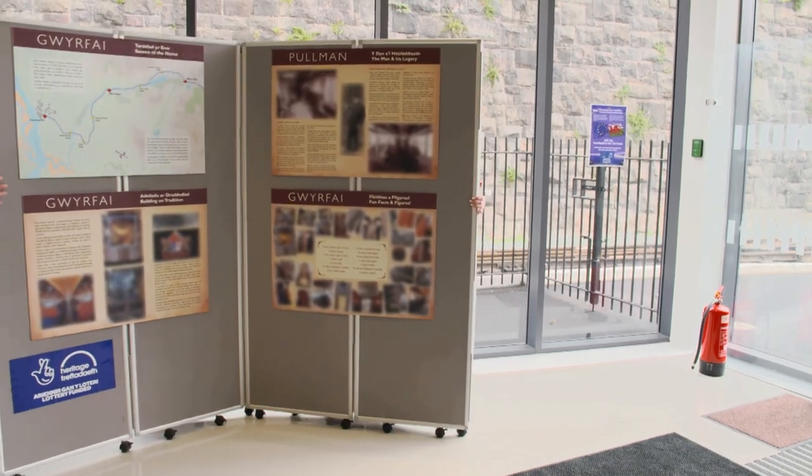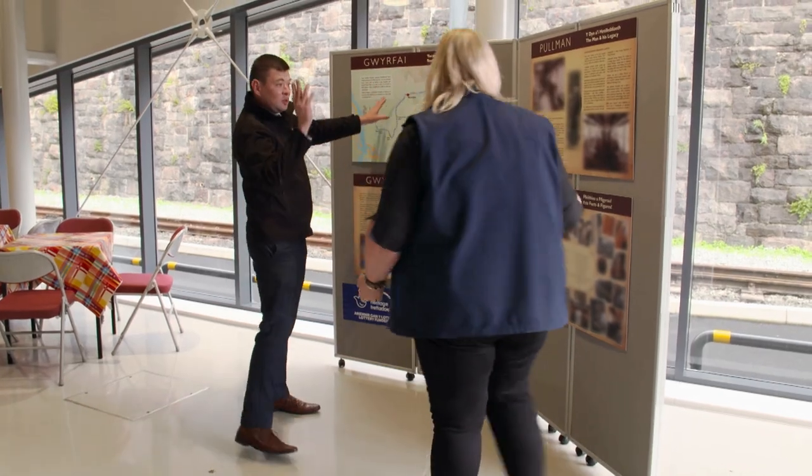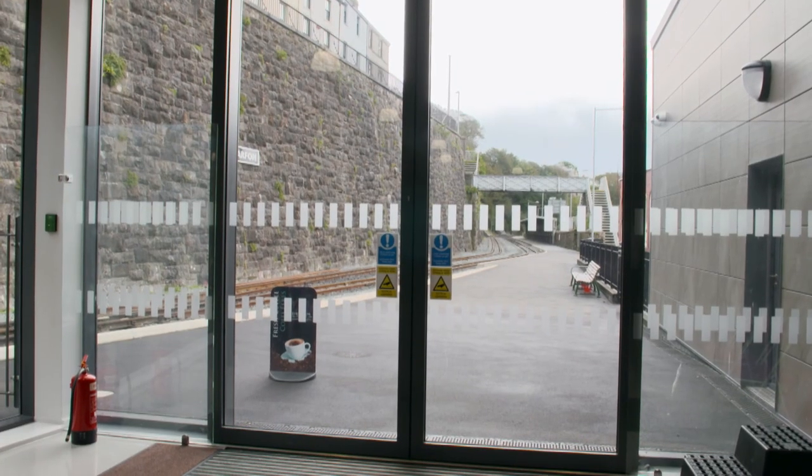We don't want anything obscuring any view to that way. I've not seen it moving, so to see it coming into the station today, it's going to be really, really exciting. Looking forward to it.